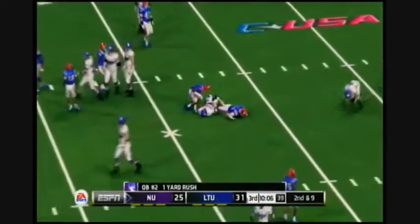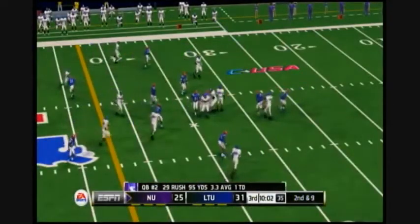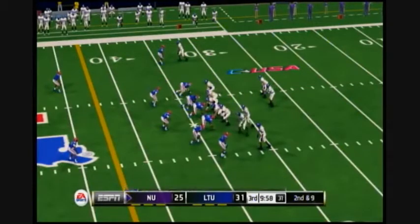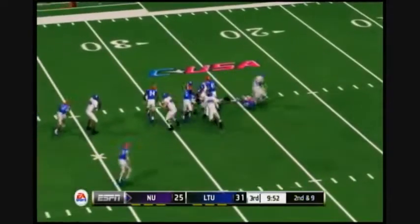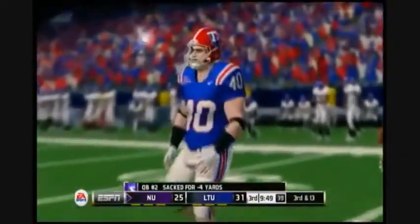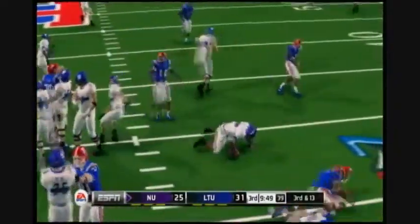And he's taken down at the 33. Gain of 1 on the play. Tight right. That brings up 2nd and 9. He scrambles. And he's leveled at the 29-yard line. You can't take sacks like that as a quarterback. You just can't. If you can't find a receiver, get out of the pocket and throw the ball away.